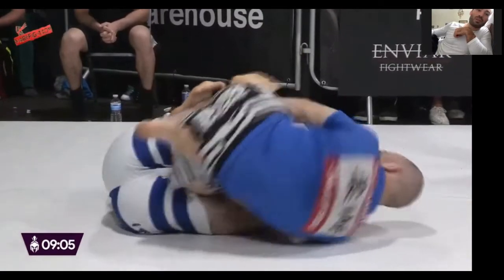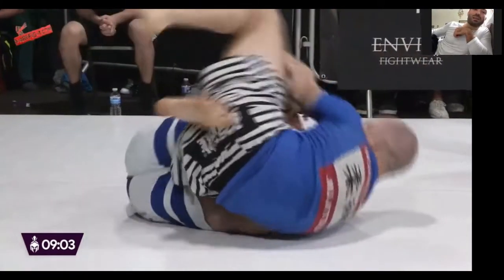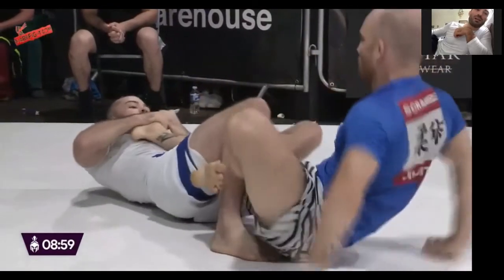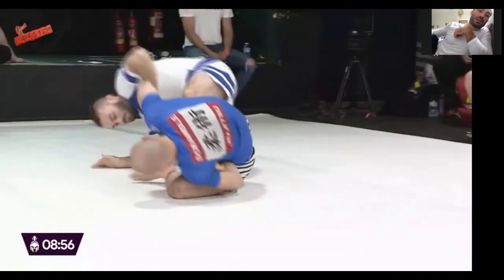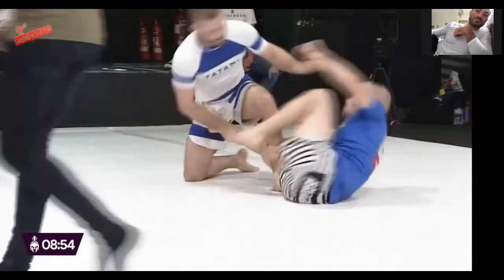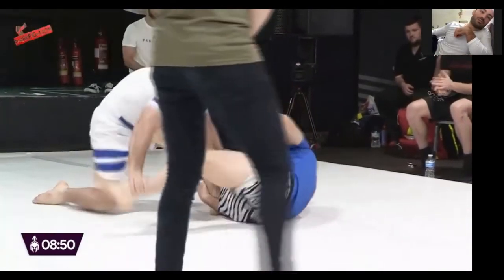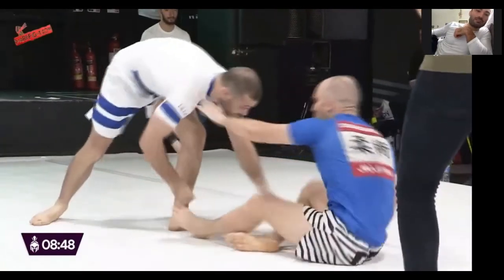At the moment, with his feet crossed, he's pulling his primary leg to him, he's scrambling out. Now I'm going to be struggling to finish this because I lost that secondary. So now we're back up to passing.